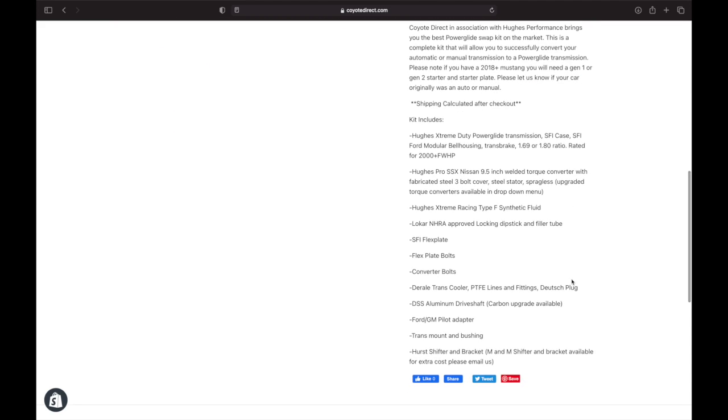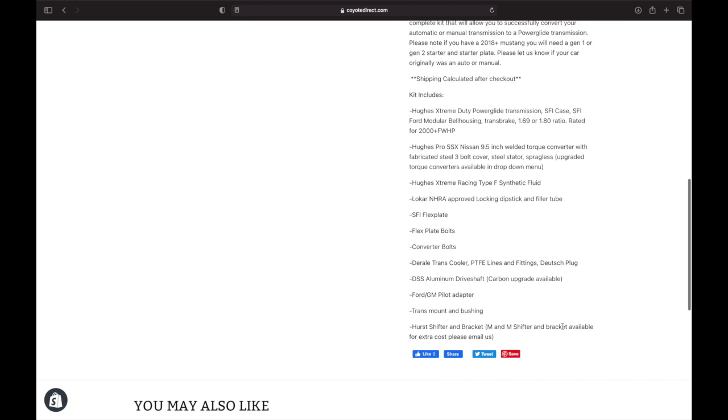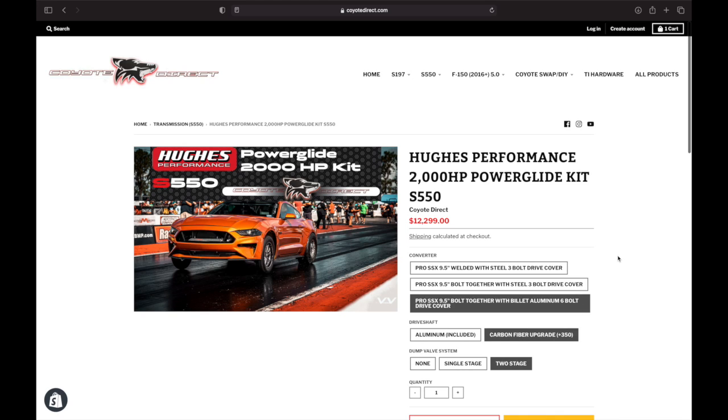So it's going to include their transmission, their fluid, their converter, low card dipstick, flex plate bolts, converter bolts, cooler, PTFE lines for the cooler, DSS aluminum drive shaft or carbon fiber, whichever you want, the pilot adapter, transmount bushings. The shifter and bracket is kind of standard, but if you want to do a badass M&M shifter and bracket, you can email me and I'll get you a custom quote on that. But the Hughes Performance transmission kits I am super proud about, and I'm really excited. I have a few cars already running them and a few cars that are already getting them, and I am so excited to have them out because they are awesome.